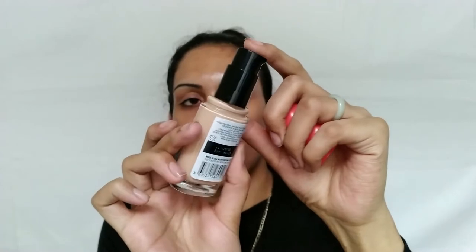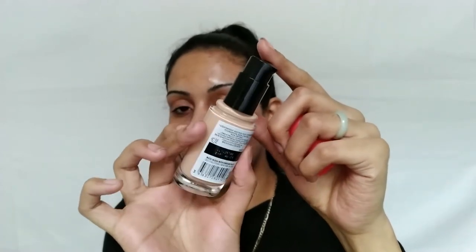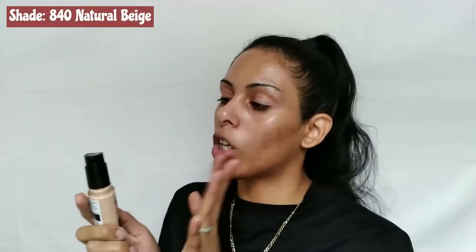So I just want to show you guys, it is a pump top. I love pump tops. I can't stand foundations that you have to pour out because you end up pouring out way too much. Oh, I like this. That's so cool. In order to actually open your foundation, you have to twist it, which I think is really cool. I've never seen that in a foundation, and that's really helpful in case you ever decide to put your foundation in your bag or take it with you on the go. You know it's not going to spill. So you want to twist it first. I didn't know that. And then you want to go ahead and start pumping it out.